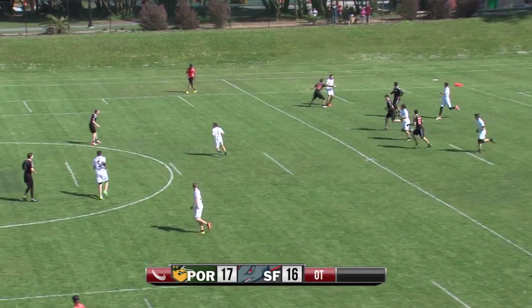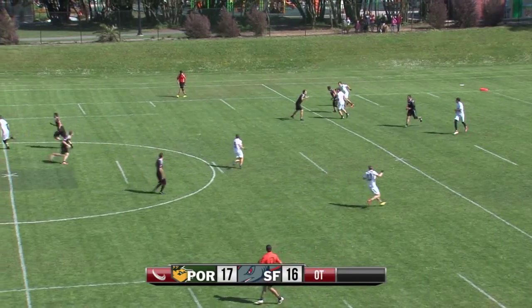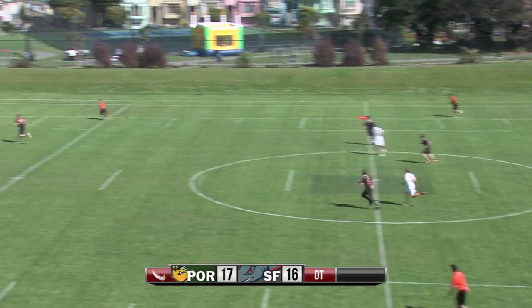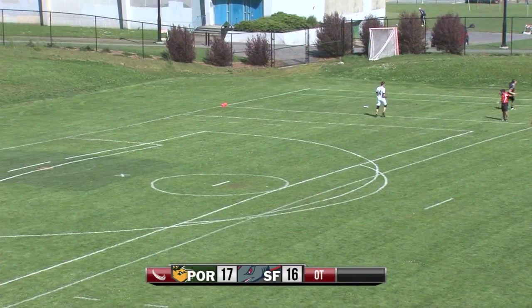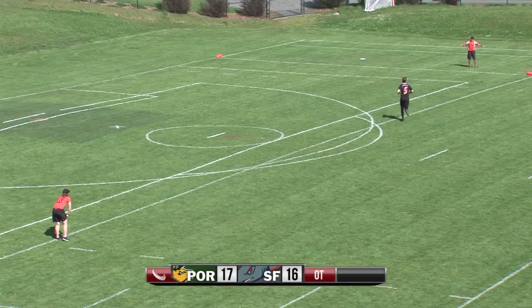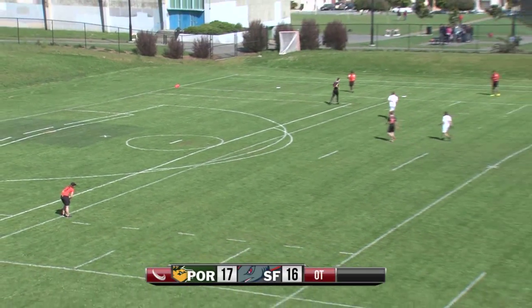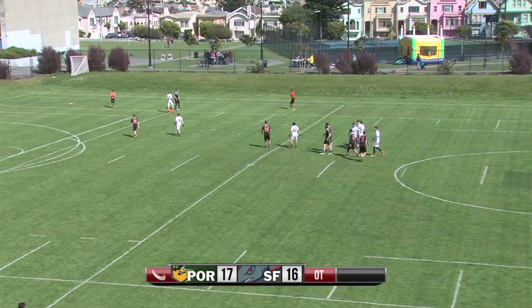Not a good throw. That's not a good decision by Evan Boucher. And here comes the jack. Caulfield's in position. Oh, and he D's it. Again, maybe should have caught that D. 2:45 left in this overtime period. San Francisco needing a score to even the count.